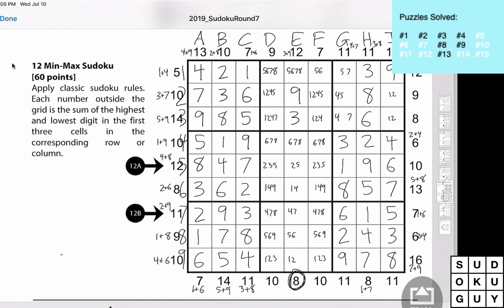Cool. Cool, cool, cool. Almost done. 5 boxes done. Whoa, that's actually a lot.